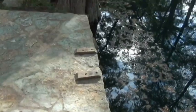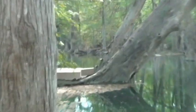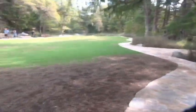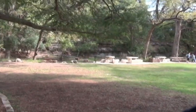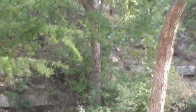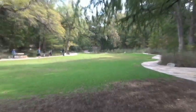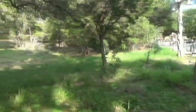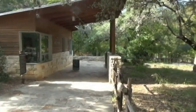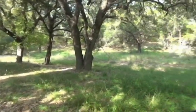Looks like there was a diving board or something here too. And also right next to the river is this green area and some concrete picnic tables over there up against what looks like a rock canyon wall. By the way, that's not really a river. It's Cypress Creek. In Texas, sometimes it's hard to distinguish rivers from creeks because the creeks are so large in a lot of places.